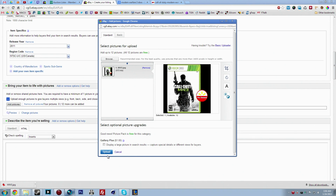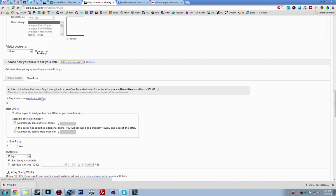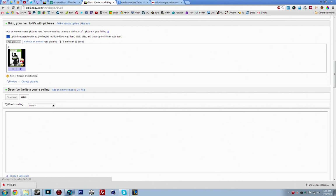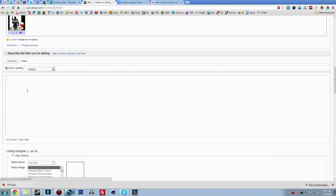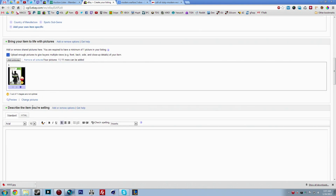But I'm going to upload this. And this will just make it pop a little bit against the white background of eBay. It has a black background there, the red little pre-owned symbol, and the Modern Warfare 3 case. So we have our image, and we can go down to the actual description here, where you could talk about the item itself, which is pretty much the same as the condition description. So we'll just copy that down.